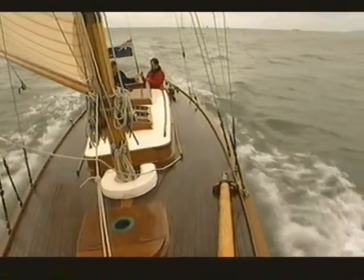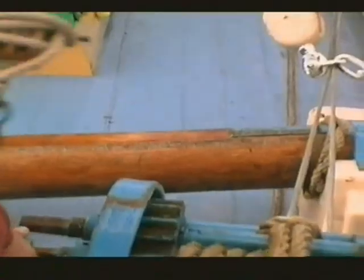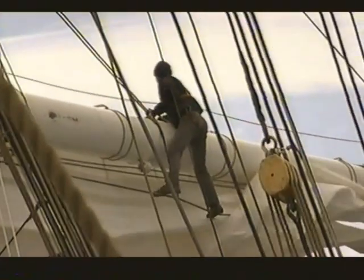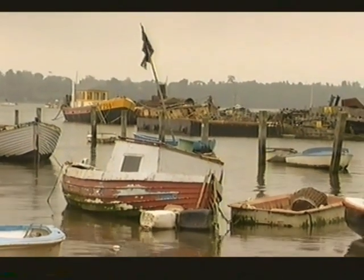My name's Nick Gates and I'm a boat builder. In this series I'm going to show you the wonderful world of boats and how you can get afloat without it costing you a fortune. Also, we're going to be hitching a ride on some of these. But for now, back down to earth.